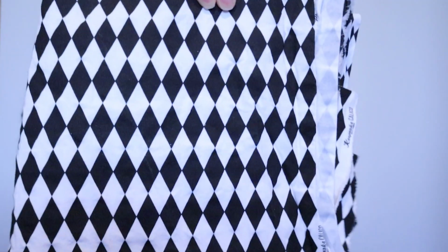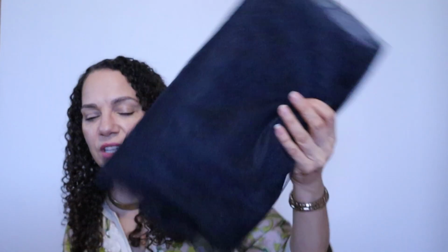And then this fabric I saw also before I found out Joanns was closing, and I wanted to make a cute little peplum top out of this. It's just a really fun black and white harlequin print, and I thought that would be really cute. Just something really fun and kind of clown core, you know? I wanted some netting just to have in another color, so I got this bluish color just to make maybe a sheer dress.